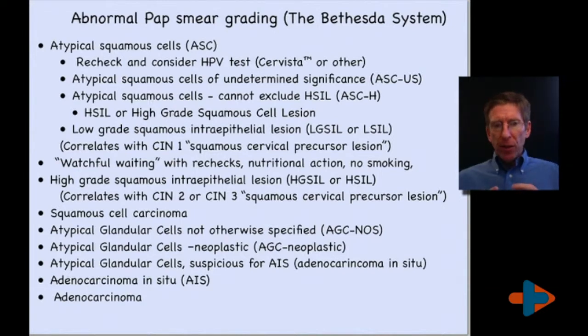Atypical glandular cells also need to be evaluated and ranked as whether they are pre-neoplastic or neoplastic, looking like they're cancerous. If one is found to be suspicious as an adenocarcinoma in situ, it is generally removed. Your physician will relate these more rare glandular cell abnormalities if one is found.